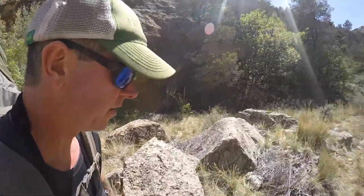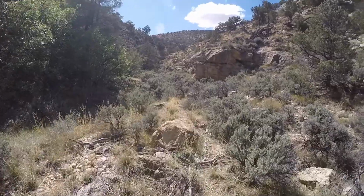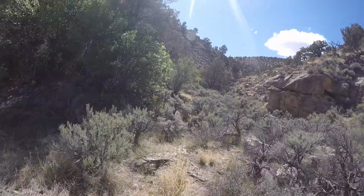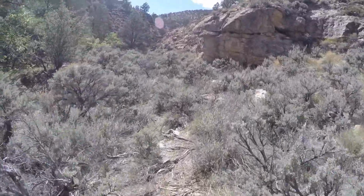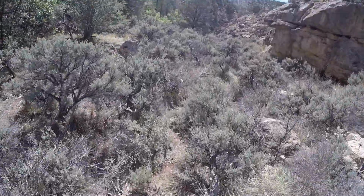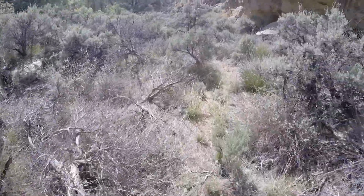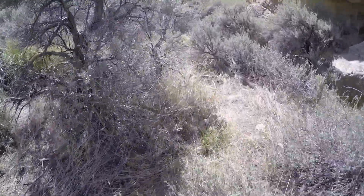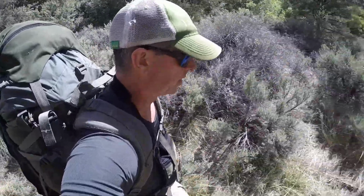So we've actually been at it for a couple miles now, going through this meandering drainage, and we should be at that first down climb pretty soon, I'm thinking. But it's kind of off and on through the bush, which isn't too bad. Intermittent spots of cat's claw, which kind of sucks, but not too bad for the most part.